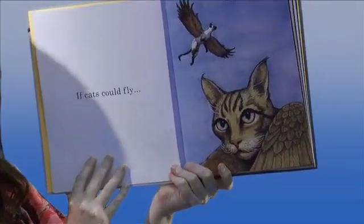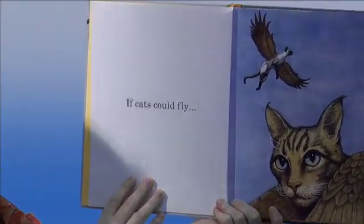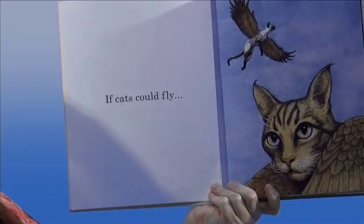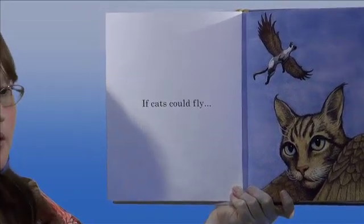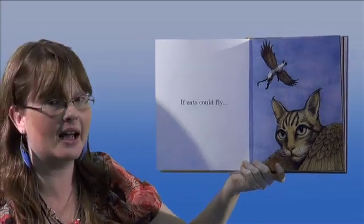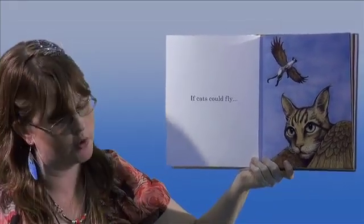If cats could fly. What do you know about cats? I know that cats are furry, and I know that they make good pets. You really don't have to take too much care of them because cats go to the bathroom on their own. They use a litter box. Not like dogs where you have to walk them.